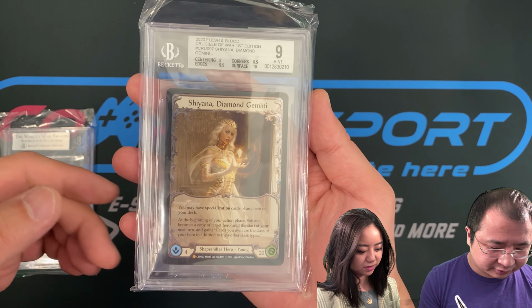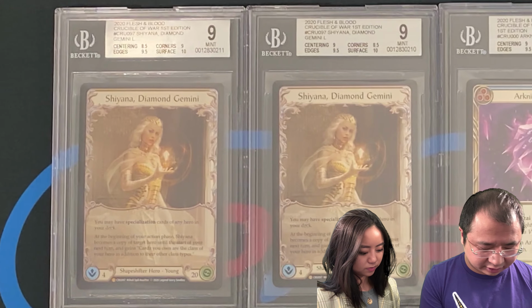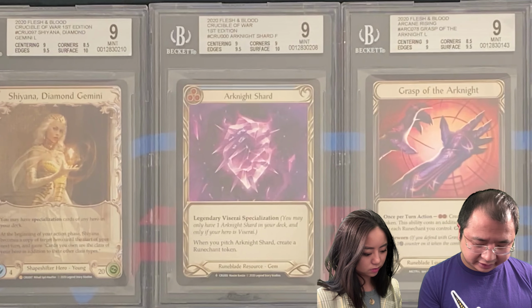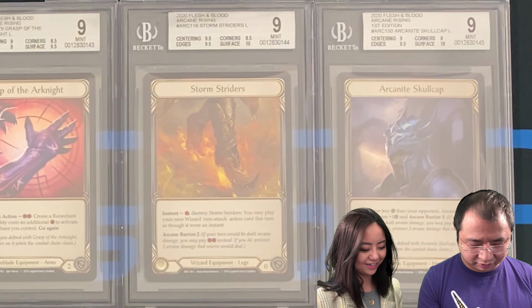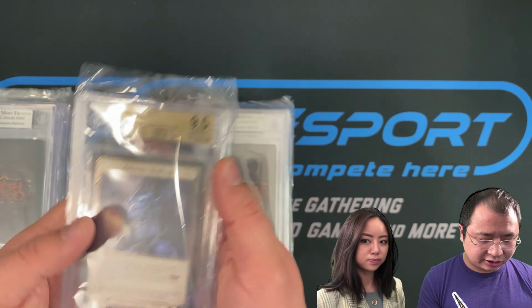Cool. Yeah, good question. So this again, 8.5 corners on Shiyana. She did not make it to gold. Shard, we saw this in gold, but this is not a gold copy. Grasp of the Arknight, again with the corners, 9 basic. We haven't seen a 10. No, we have not seen a 10. 10s are very, very, very rare. This one, there you go. Here's a Skullcap that made it. 9.5 and a 10, right? Getting it to Gem Mint. That's a gold label. It's good.